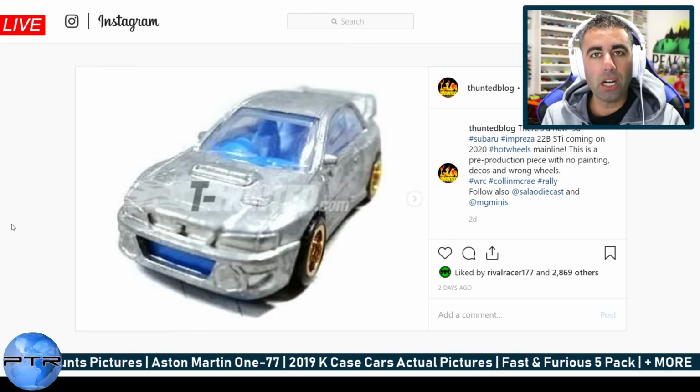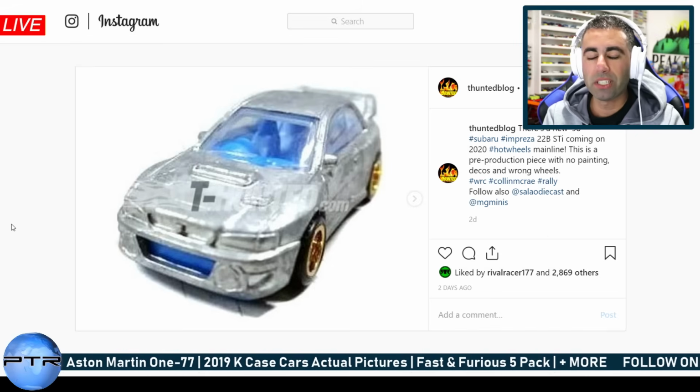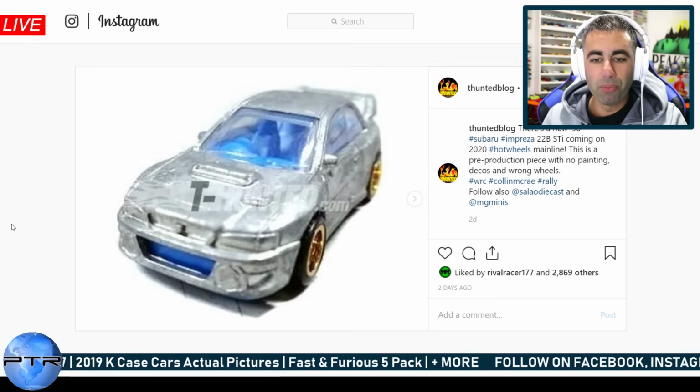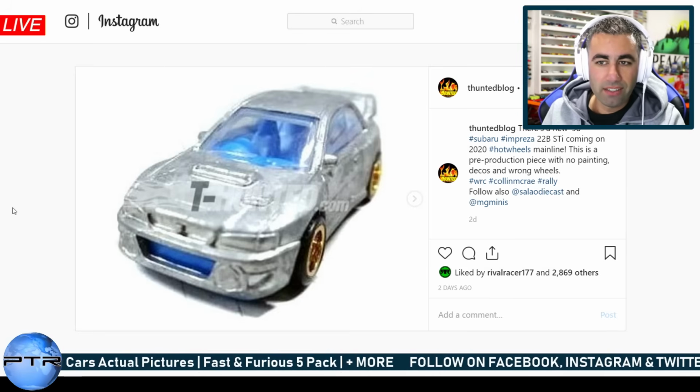But pretty cool car. I like what Hot Wheels has done with their Subarus. They've made some really good looking Subarus, and particularly blue Subarus with the gold wheels on them. I think they look awesome. So I'm looking forward to this one. Rival, are you there? What do you think of this one? Do you like the Subarus?